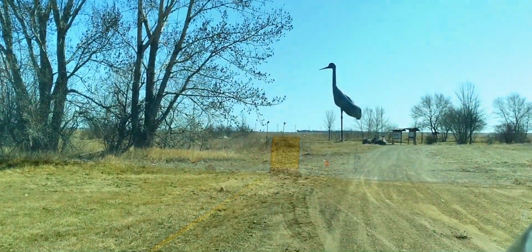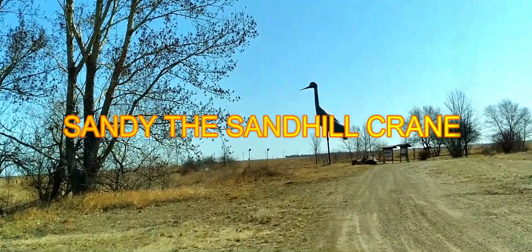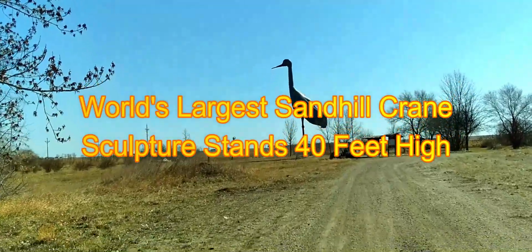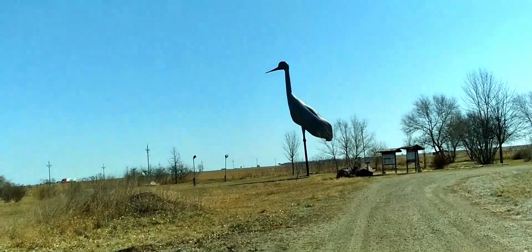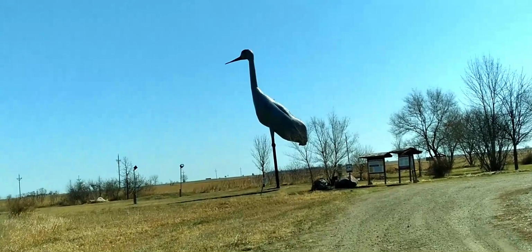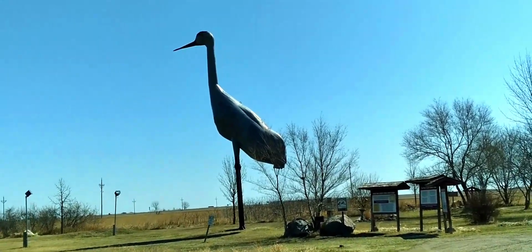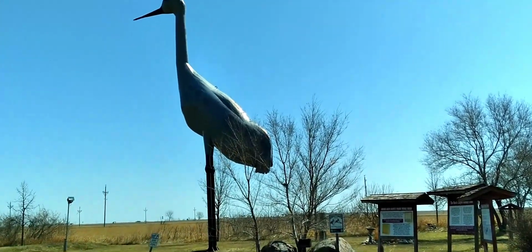Okay, folks, here she is, Sandy the Sandhill Crane. The magnificent Sandy is the world's largest sandhill crane sculpture, standing 40 feet high in a park of native and non-native plants and grasses. This is located off of exit 200 to the south of the interstate, close to the truck stop. If you turn and look over to your left, you'll see her. Well, here's Sandy.